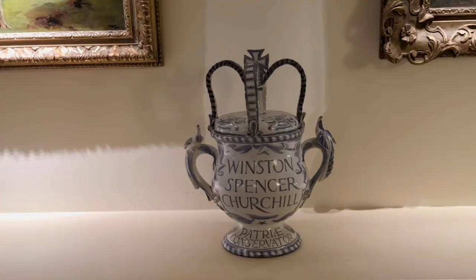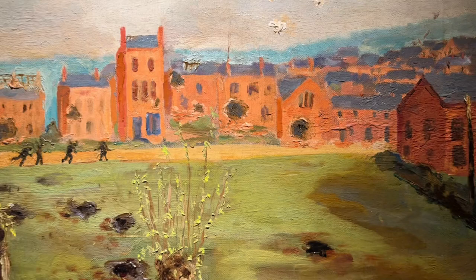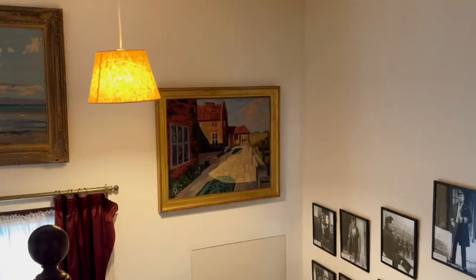I actually got it right immediately. I feel you can tell by the brush strokes. I loved this one here. It was definitely one of my favourites with the buildings with the holes in from the bombs.